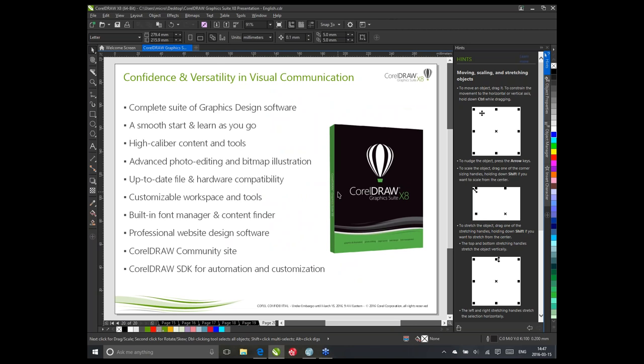A question about PowerTrace. Regarding PowerTrace, I believe we've done some minor tweaks here and there, but there have been no major enhancements to PowerTrace in this release compared to the previous one.